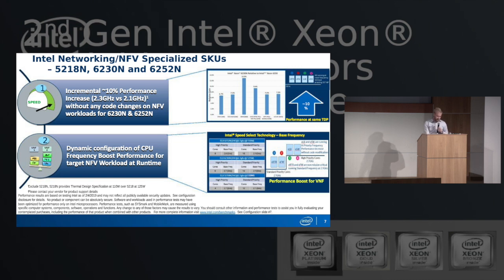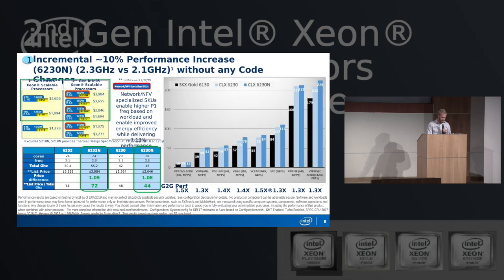So the idea there, actually, let me take a step back. I mentioned that there's 3 network optimized SKUs, right? 2 of them are taking advantage of additional bins of frequency at the same thermals, and then our 5218N SKU is taking advantage of the same frequency but with a lower thermal envelope than the prior generation. So let me show you what we've done here.